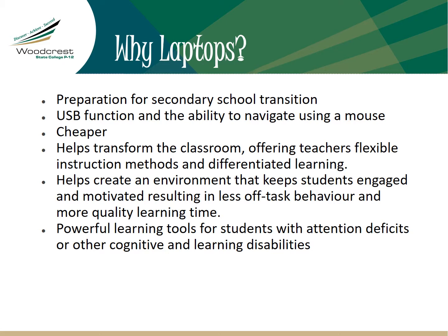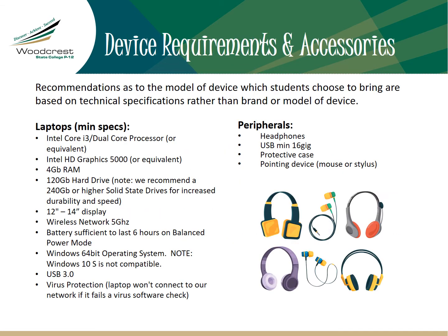We've chosen to use laptops across Years 3 to 6 in 2021 as it prepares the older students for secondary school transition. It has a USB function and the ability to navigate using a mouse. It's much cheaper than an iPad, and it helps transform the classroom, offering teachers flexible instruction methods and differentiated learning. It helps create an environment that keeps students engaged and motivated, resulting in less off-task behaviour and more quality learning time. And it's a powerful learning tool for students with attention deficits or other cognitive and learning disabilities.